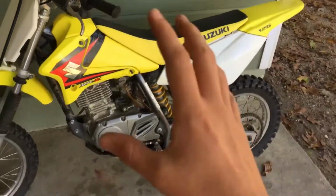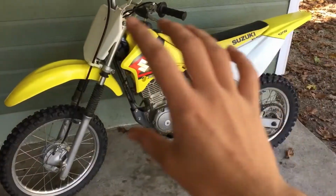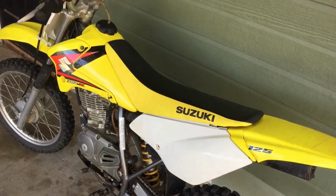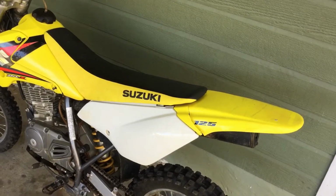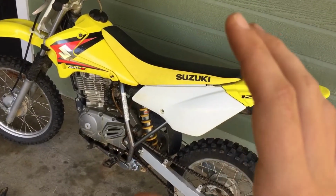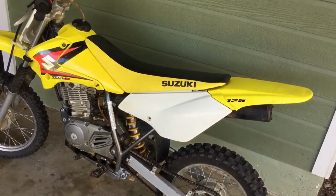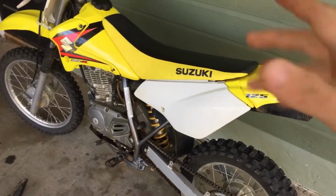As most of y'all know, most of y'all probably started on either an 85 or a 100 or 125 TTR or DRZ or a KLX, something like that. But the reason why I got this bike is just because of the price. I picked it up last night, but I didn't make a video because it was too late. I've been looking around for about a week or two for an 85 two stroke or 125 four stroke, like one of these. And I found this one.